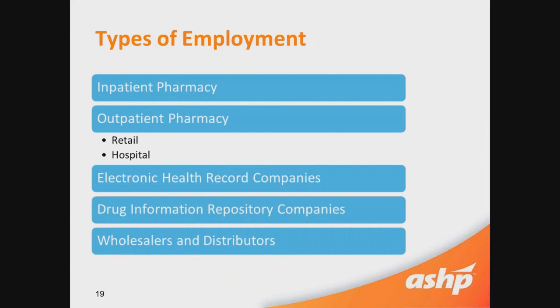When searching for positions, it is important to understand where your training may make you a strong candidate. At this time, most PGY2 informatics programs are hospital-based, so an inpatient pharmacy position is probably your best bet because it is exactly what you were directly trained in. The next most logical opportunity is the outpatient pharmacy. The more natural fit would be working for an outpatient pharmacy of a hospital because it might have been a rotation in your residency or something that you may have had a lot of experience in during your APPE or IPPE rotations.